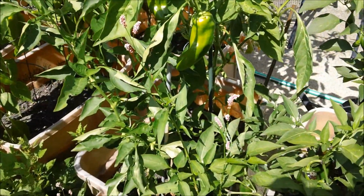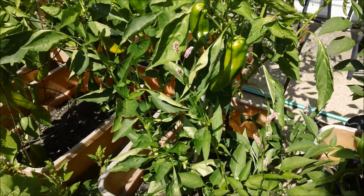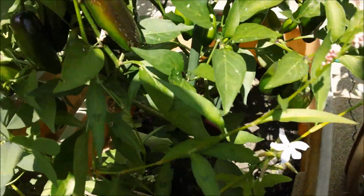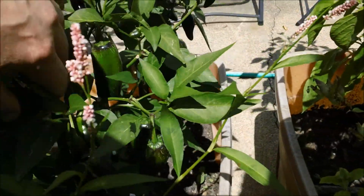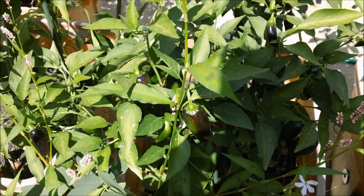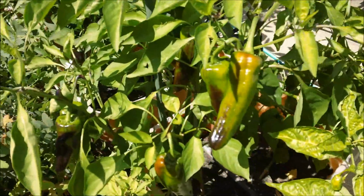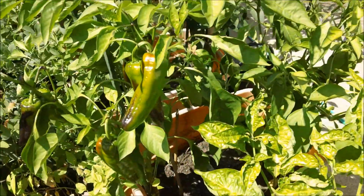Giant Marconi, that one also suffered. My yield is way down on the Giant Marconi, but like I say, I still have some time. I'll probably be able to get some, and I blame the heat. Jalapenos, this one was not affected by the heat or by blossom end rot. This is Ixtapa, and this thing just keeps producing and producing. Next year I might just grow one plant because this is too many jalapenos for me to handle. Red Marconi, it doesn't get as big as a Giant Marconi. That one had suffered too, but I still got time in the season, and these will probably end up producing still.